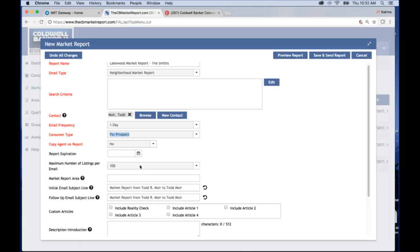So prospect is kind of the generic, all-encompassing option. They may not be actively looking to buy or sell right away, but at least you're able to word it in a way that it's general. Okay? All right, so in the future, you'll want to definitely make sure that you're copied on these reports. For this one, I don't think you'll want to do that because you'll get it twice.